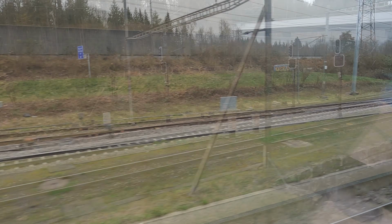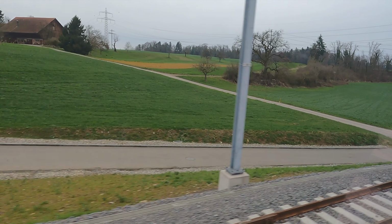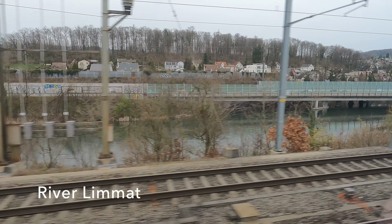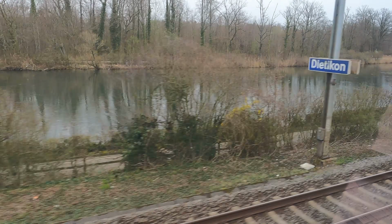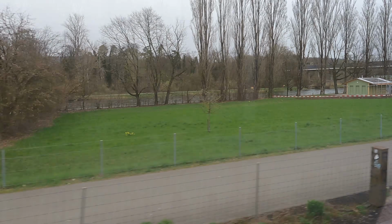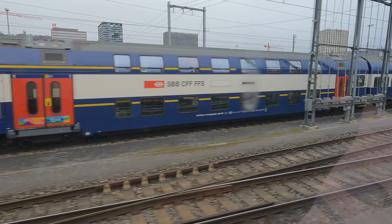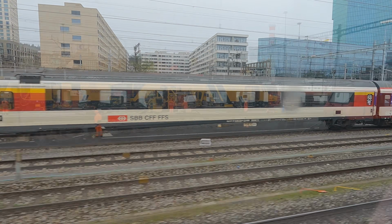Once we really picked up speed on the final third of the journey beyond Bern, the ride quality really was quite poor. Walking back to my seat from the restaurant was a fairly unsteady affair, and I had to make a lot of use of the grab handles. Sadly, these trains were in fact the worst ride quality of the whole week in Switzerland. At least this final section of the run into Zürich follows the River Limmat. And the Swiss Life Arena heralds our arrival into the city of Zurich. And now we're passing the extensive rail yards just beyond the Hauptbahnhof before our units are piloted into one of the station's terminus platforms.